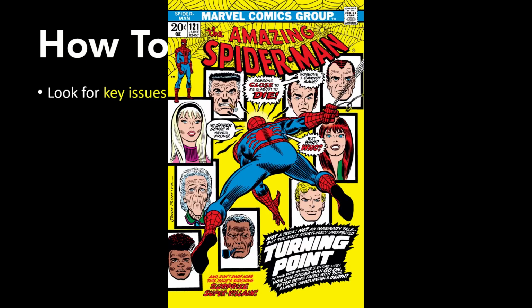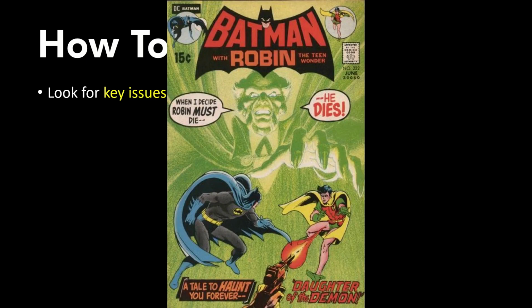You're going to want to look for key issues in auction. So the auction's going to come up on mycomicshop.com every week. They also have a prime auction every couple months. You're also going to want to look for key issues listed in the fixed price option. I'm going to show you both of these in real time. I'm going to do some examples.